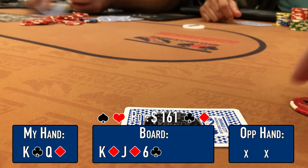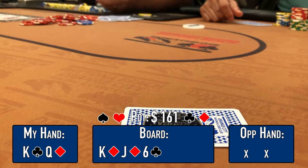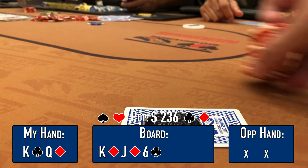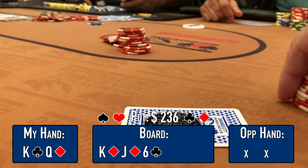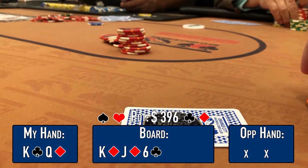Flop is King Jack 6 with 2 diamonds. All things considered, probably a dream flop for me. I want to go ahead and continue putting pressure on, so I lead out for $75. The middle position player then shoves all in. The cutoff folds and the button folds.